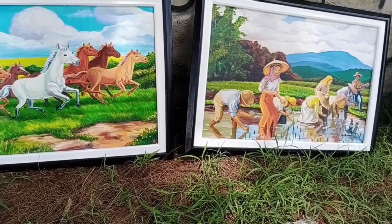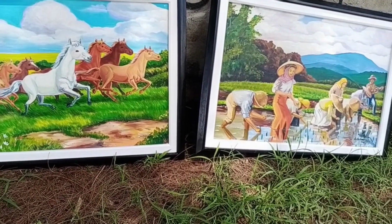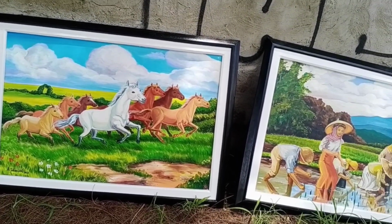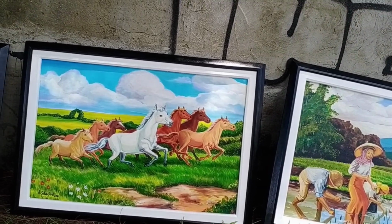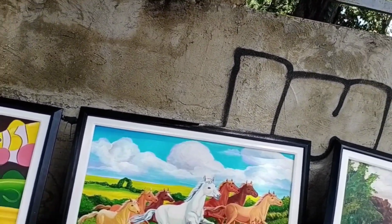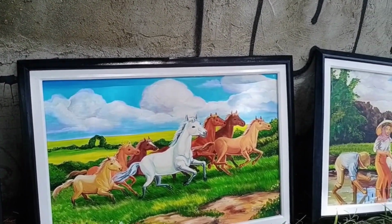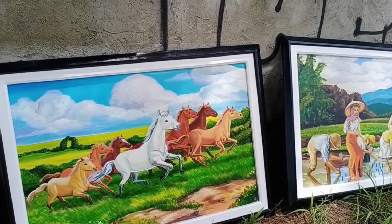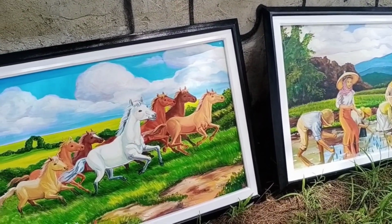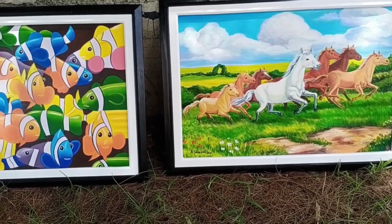I asked her why it costs more than the other side and she said that it depends on the design, on how long it took to draw and finish it. Depends on the design guys. It depends on the design also.